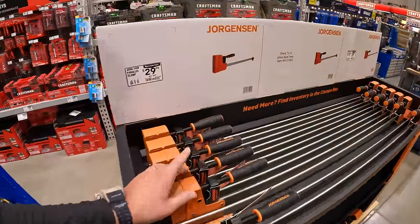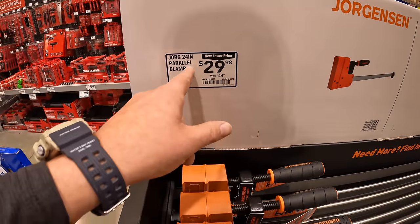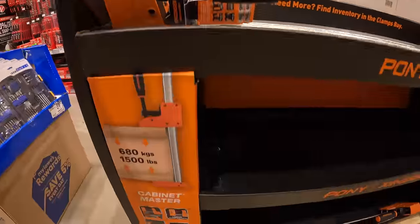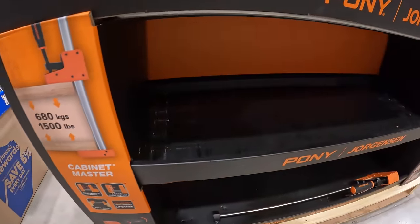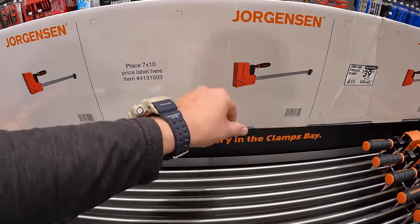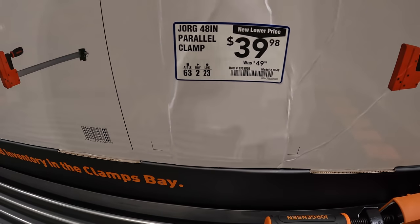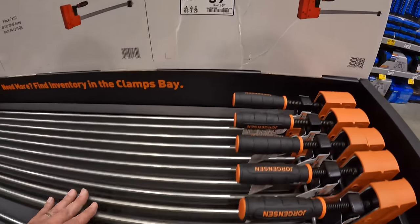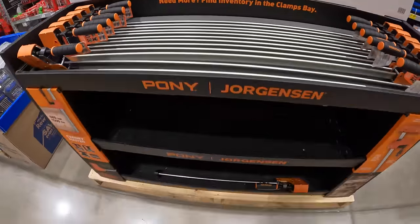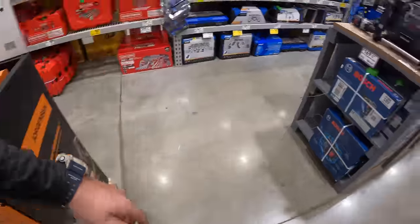Jorgensen has a couple of parallel clamps. $29.98 for their 24-inch parallel clamp, which that one is not in stock. No pricing on this one here. And then they have for $39.98 for their 48-inch parallel clamp. Yeah, they're missing some, the guys still have to put them out there. Morning.